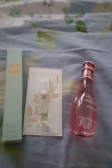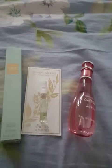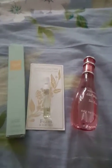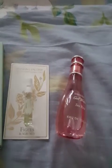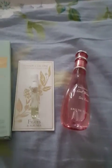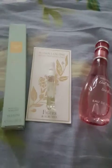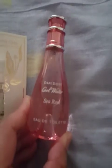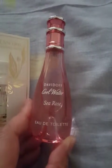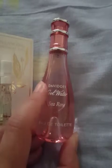So, which is why I think I would like to share with y'all my opinions after using these fragrances during a very hot and humid weather. So, the first fragrance that I want to talk about is this one. Davidoff Cool Water Sea Rose. It's an eau de toilette concentration.